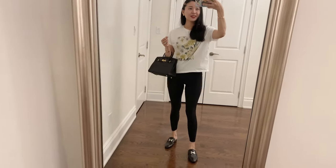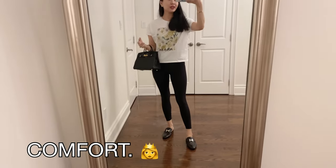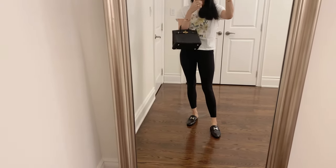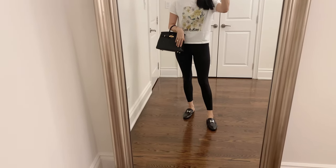So how shall we do this? So today's outfit is just really simple because I'm usually pretty casual anyway. And especially if I wear Birkins, I don't like to be too dressed up. I think they're a pretty casual bag.